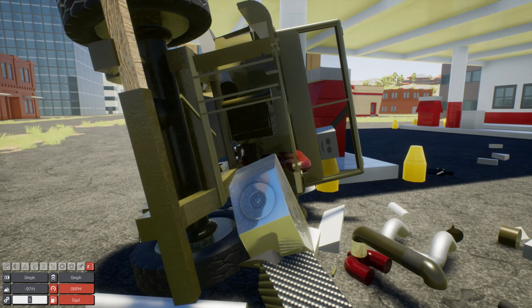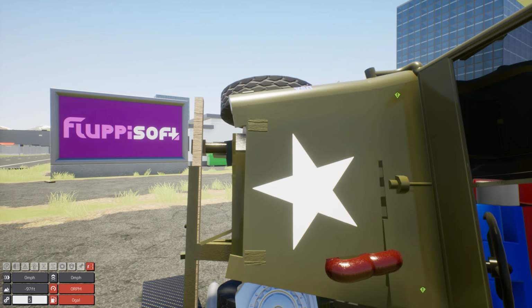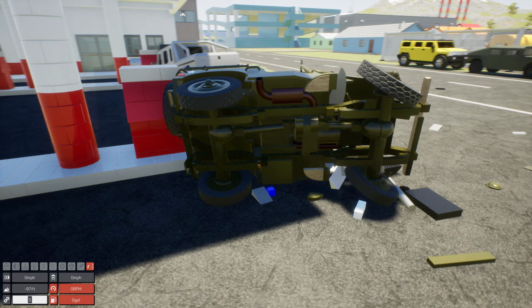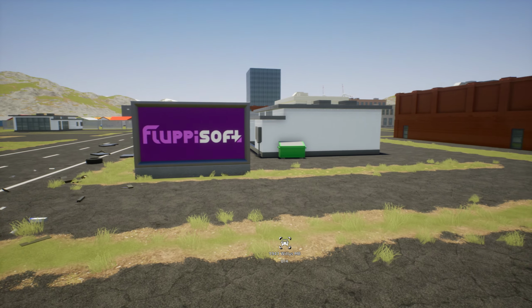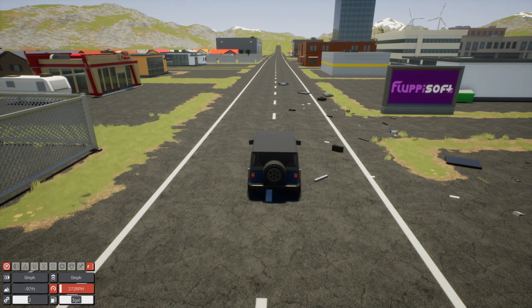What just... Oh, there's literally no engine in the front now. You can't even open the thing. I mean, there's still a windshield. You can still steer. I say this is a pass. We're also going to leave the parts there because we can. Let's get the Wrangler.